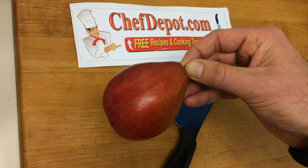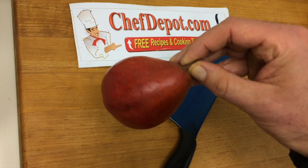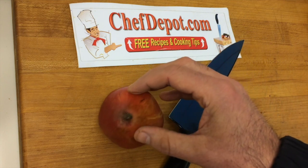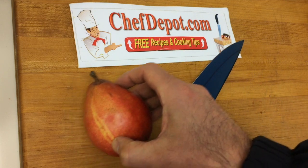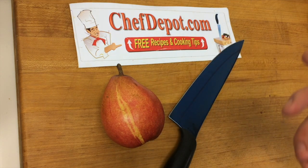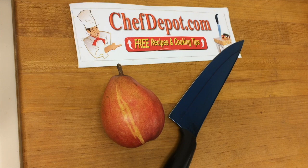This is a red Bartlett pear. It's got another name. People call it the red Williams. I think it depends where you live as to how they identify the pears. It's pretty cool. You got D'Anjou pears, comice pears, all different kinds of pears, Bartlett pears, and Asian pears, all different things.